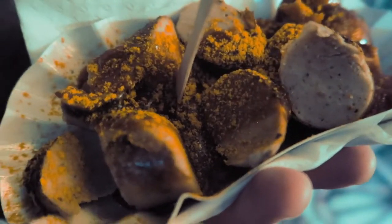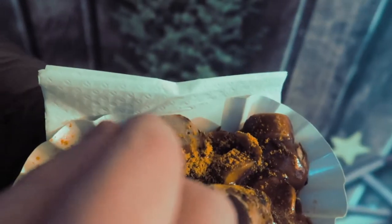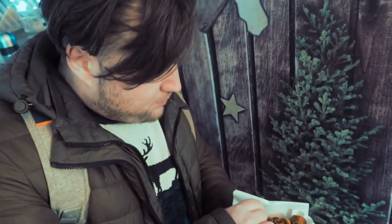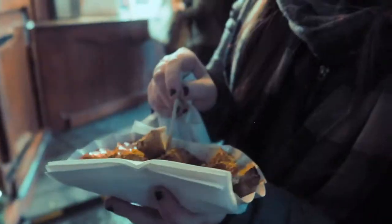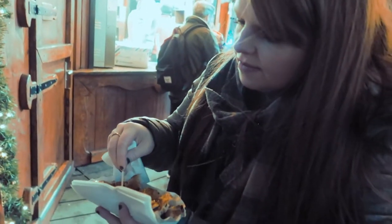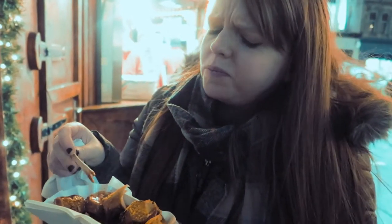Look at that Christmas market gloriousness. This is the currywurst from the Bavarian stands. So, let's get into this. This is one of the best stands they have here. I just love it every year. You get the currywurst. Can we have a bit, Jill? Yeah. There you go. That's so good for me. That's so good for Joe.